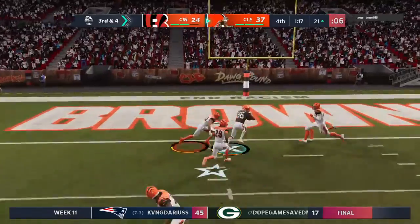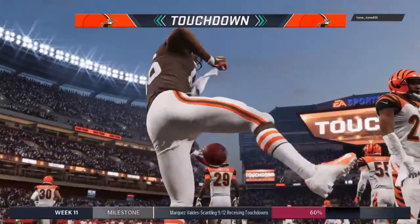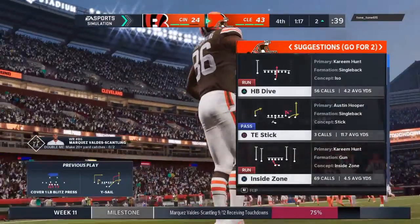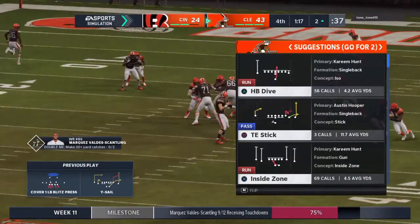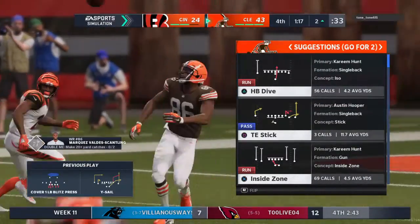He's got his man, Valdez-Scantling, and he'll take it into the end zone for a Browns touchdown. From 21 yards away. And the Browns take advantage of field position on the turnover to cash this one in.